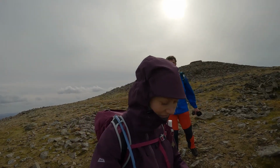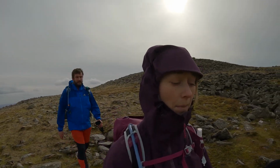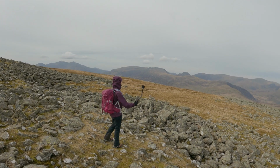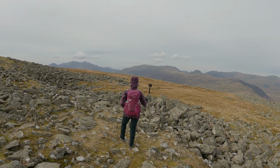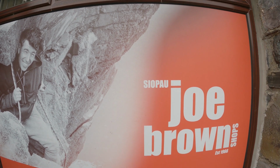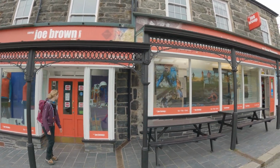A bit of forestry. Another church to show you on the way down as well. Yeah, it's nice. Capel Curig itself is lovely. Joe Brown's is there, and he was one of the first working class explorers and climbers. He was also an inventor. He invented lots of pieces of hardware to make climbing and walking easier. And he has a beautiful shop down in Capel Curig itself.